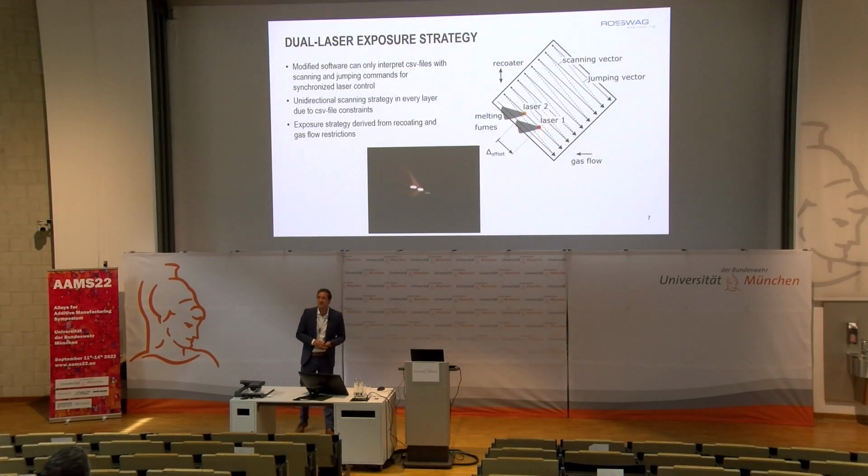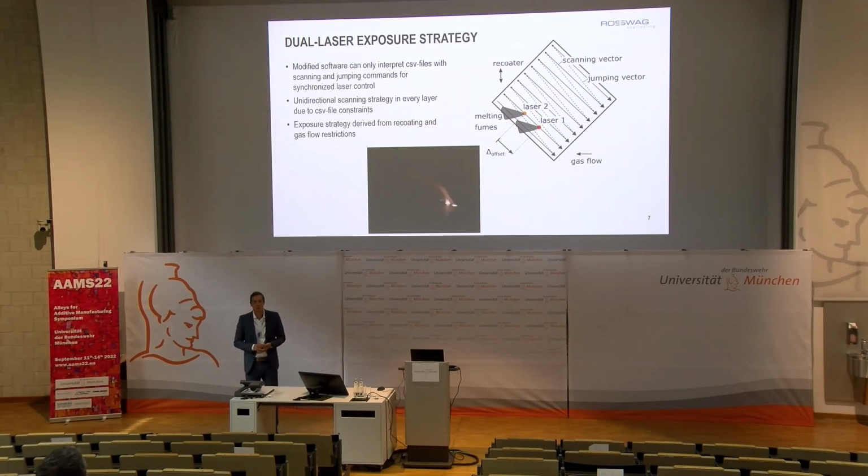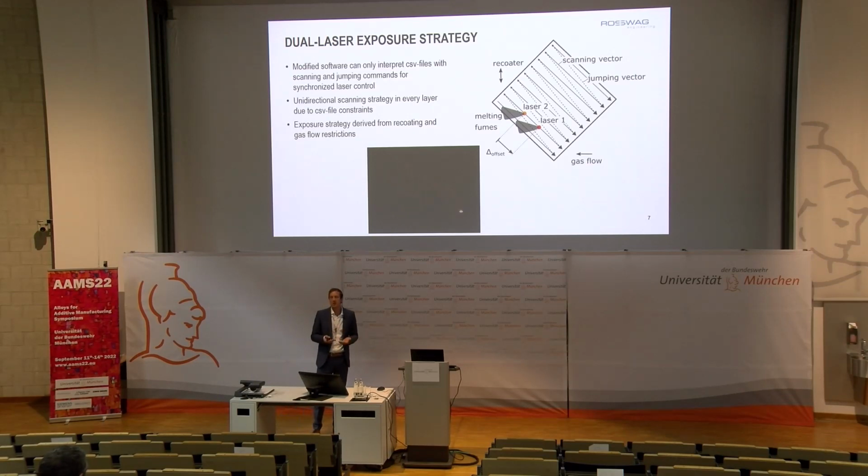And of course, it's also important to have a look at the dual laser exposure strategy that we derive from the different constraints we have in this process. We had the possibility to use the standard processor systems by, for example, Magics, to make the exposure strategy and slicing of the parts. So we had to use a CSV table file and make more or less a G-code programming of each scanning and jumping vector. You can see the principle of that on the right.